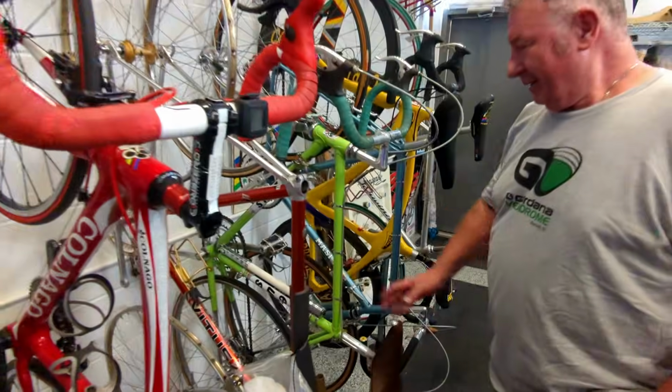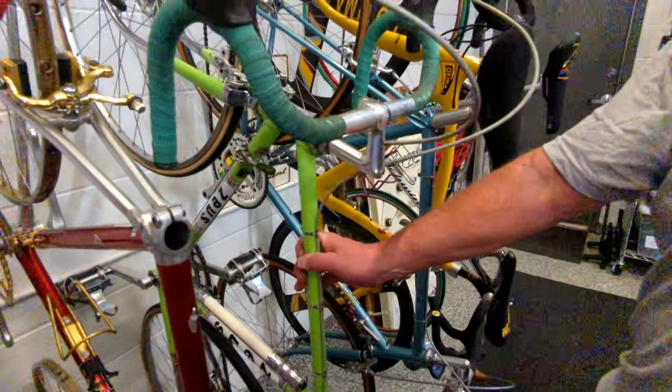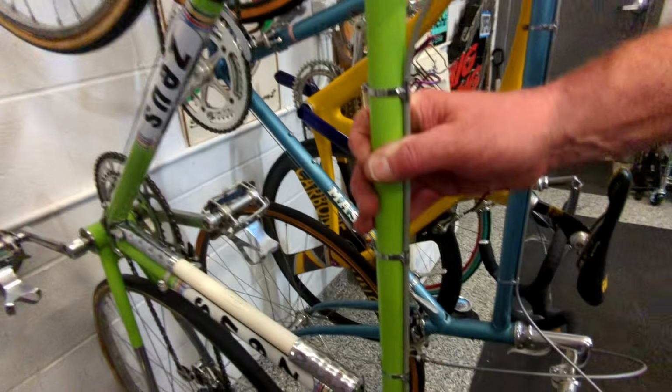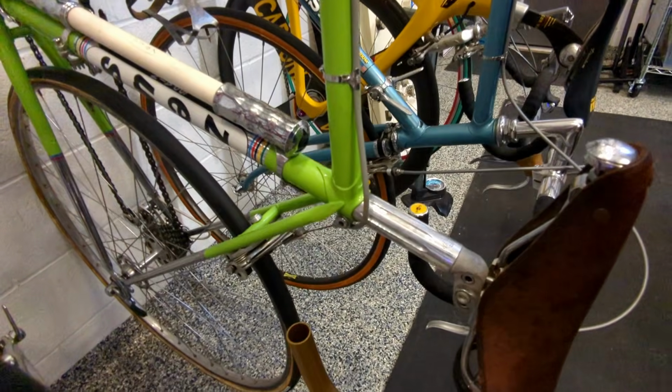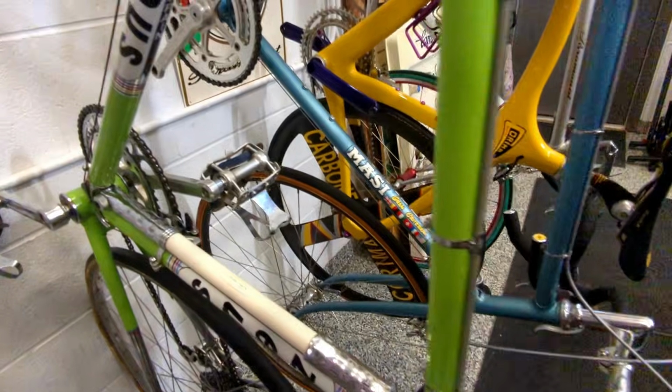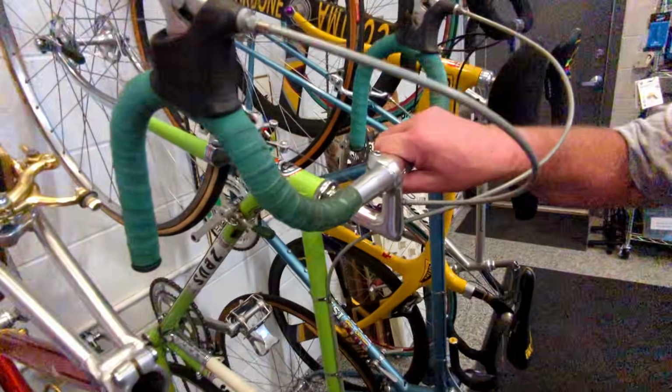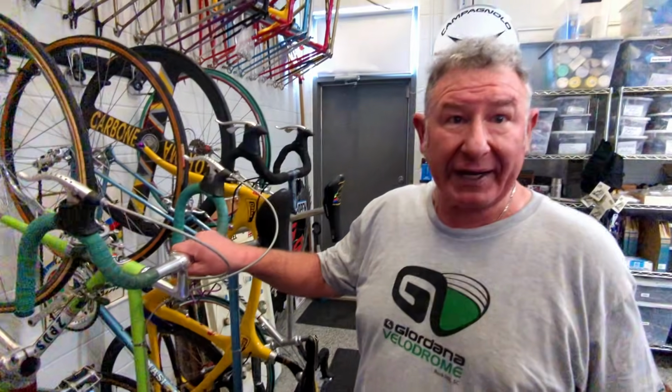Oh man, look at all this stuff. Some pretty neat bikes here. This is an all original green Zeus. One of my favorite bikes. It also happens to be my bike, so it's not for sale. Oh, it's your personal bike. No, can't have it. This is nice because it's a time capsule. It's all original and all correct.